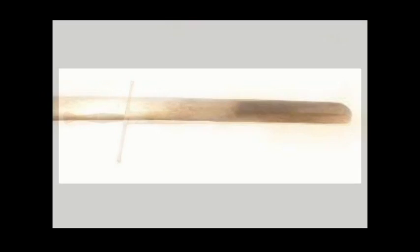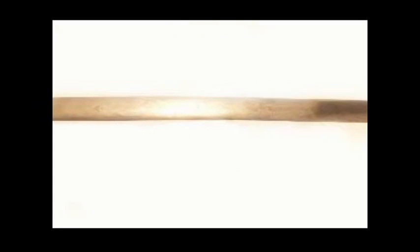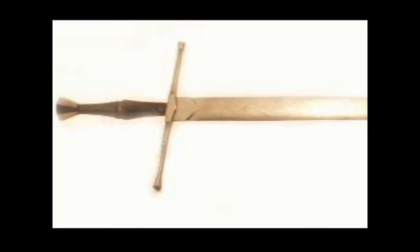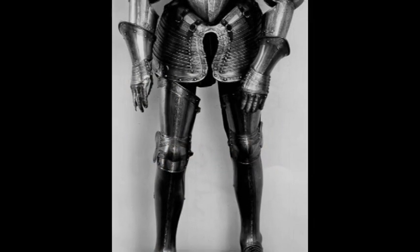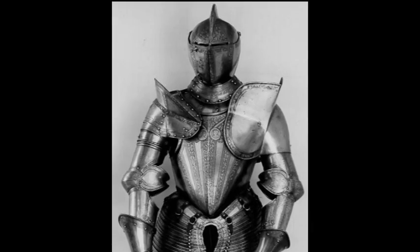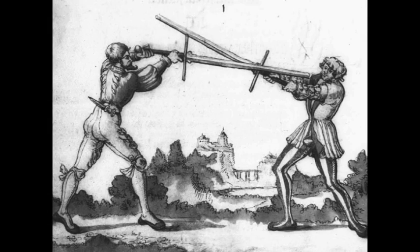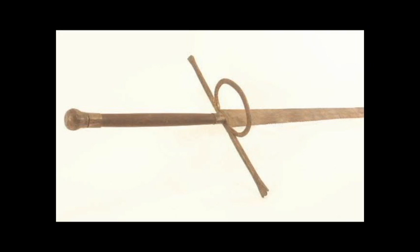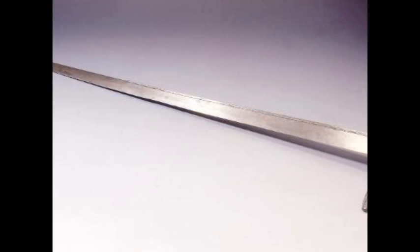These early longswords had somewhat longer and broader blades that were designed primarily for cutting. They also had shorter hilts that were between 6 and 9 inches long. The development of plate armor in the 14th century drastically changed how swords were used. Thrusts that targeted gaps in an opponent's armor became the most popular mode of attack. As a result, swords made after the 14th century tended to have thinner blades.